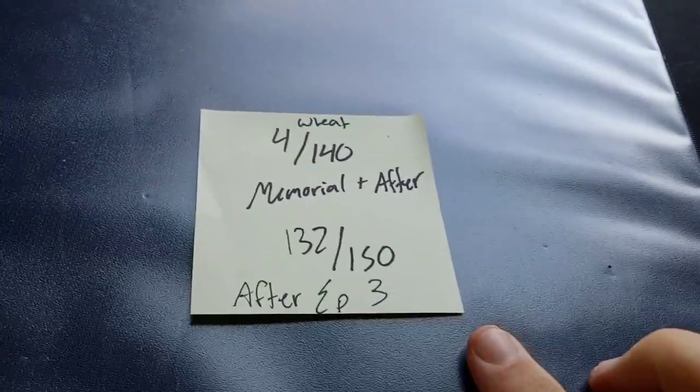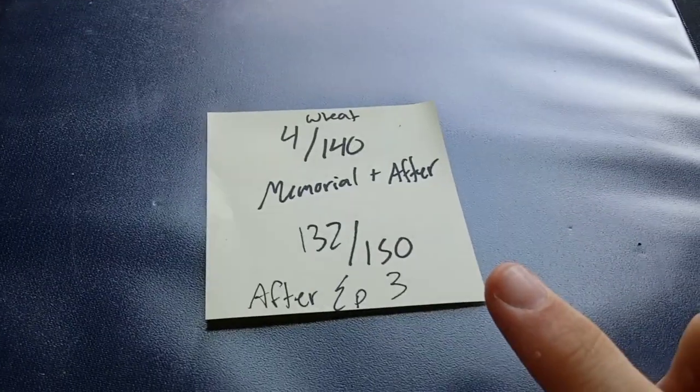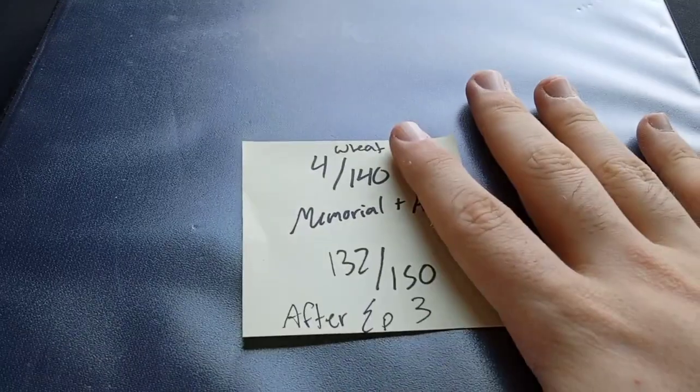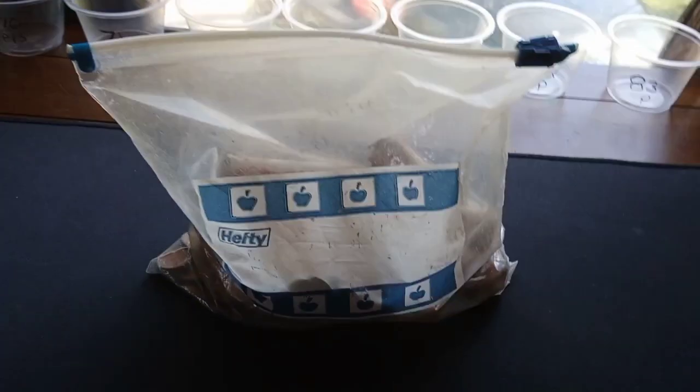Welcome to episode 4. As you can see here, after episode 3, we have 4 out of 140 wheats and 132 out of 150 Memorial cents. So we're trying to continue to fill these albums. And today's hunt is a little different, as you can see.